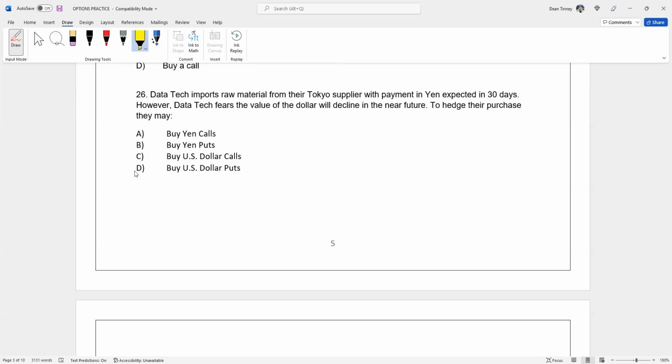Exporters buy puts, importers buy calls. I'm an importer, so what I'm going to do is buy calls on the yen, so that if the yen does go up, I can make up on that contract what I'm going to miss in the exchange rate. So if I'm DataTech and I import raw material and I'm going to pay in yen, what I'm afraid of is my dollars don't give me as much yen. That means I'm going to get less raw materials. I want to hedge against that. Hedge means offset risk. And so the answer to 26 is A.